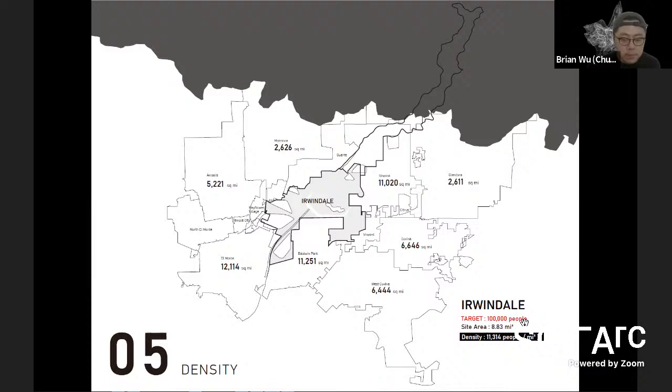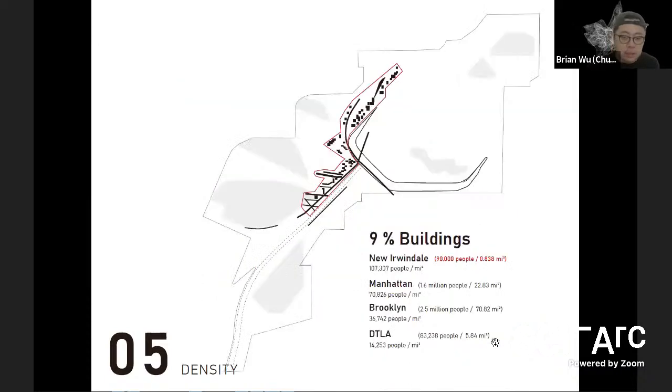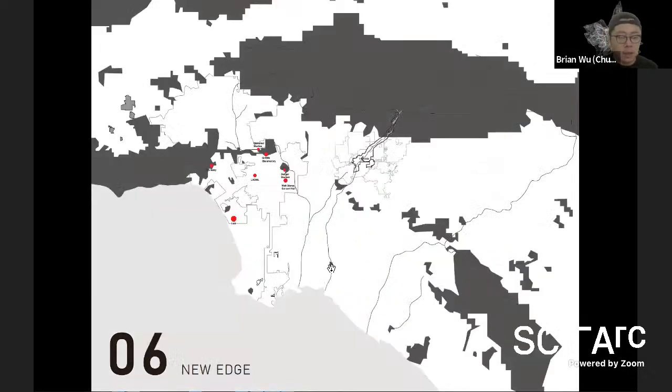these kinds of people, and the density is quite high. You can compare it to Manhattan, Brooklyn. If I only build 9% of the whole site, it will be a little over Manhattan, but lower than the capital of the Philippines or Hong Kong.